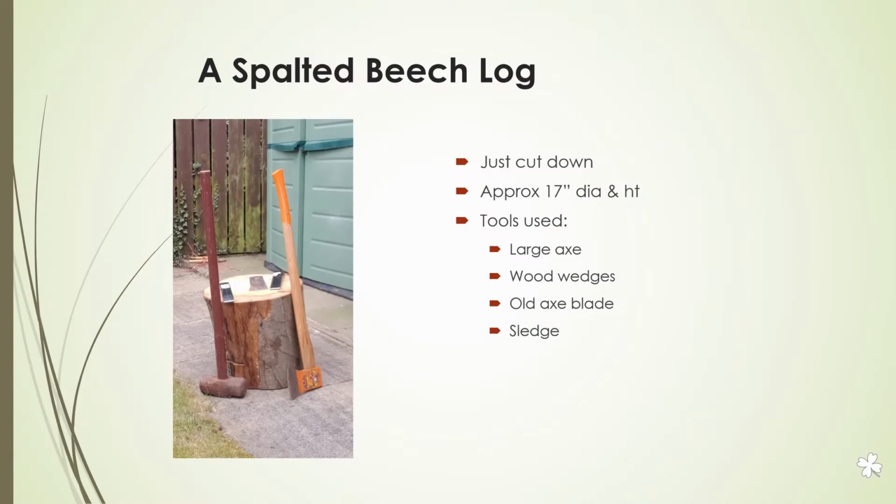I have a spalted beech log, which has just been cut down. It cost me £5 from a tree garden services. It's approximately 17 inches in diameter and height. And these are the tools I'm going to use. An axe, some wedges, an old axe blade, and a sledge.